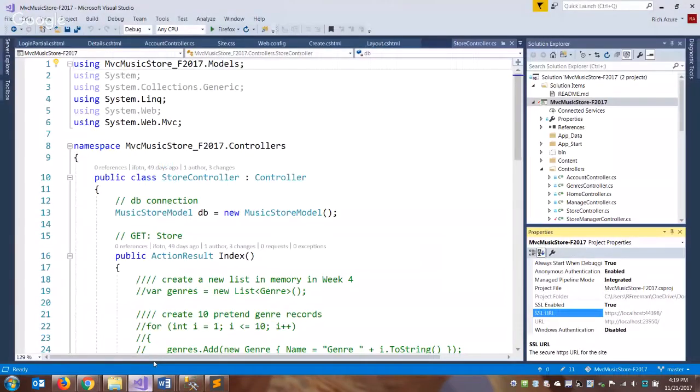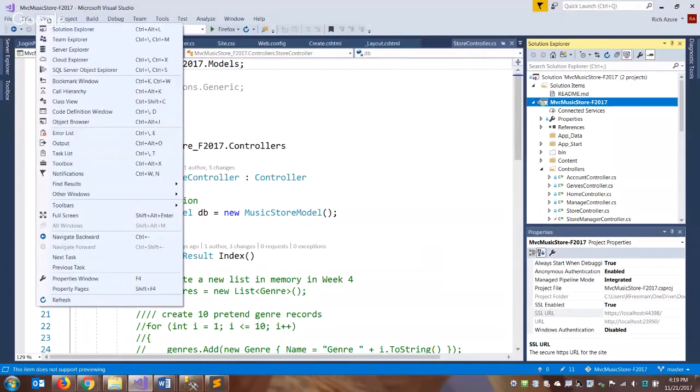So click your project. If you don't see this little window here that says properties, click the view menu, and near the bottom is properties window. I think it's the 3rd item from the bottom. That will open the little window in the bottom right-hand corner of my screen. In there, in the SSL enabled property, change it from false to true. And Visual Studio will automatically generate an HTTPS URL, which you can then copy and paste into your browser, and we now have a secured version.